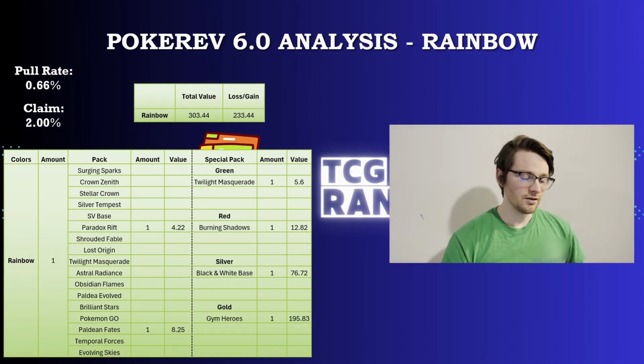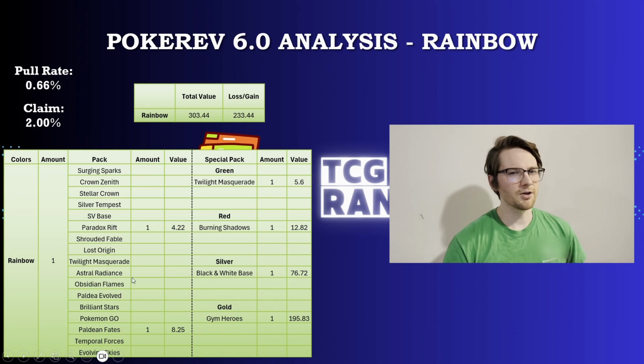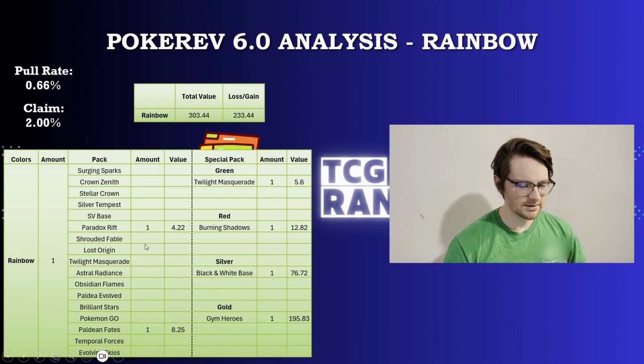Rainbow. So the rainbow tier is a weird one. It's actually a pack. You open it up and it has a green, a red, a silver, and a gold inner pack in it. It also has 2 normal packs instead of the 5, so it's still the same total amount of packs. I feel like you would kind of be able to tell just by holding it, comparing it to a different one, but I've never held one.